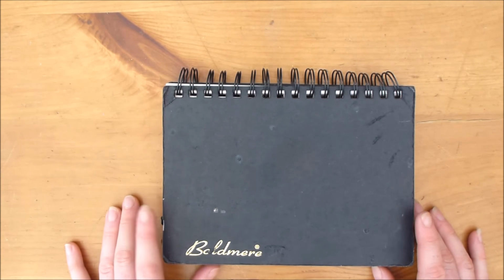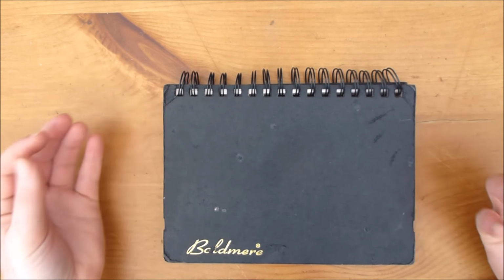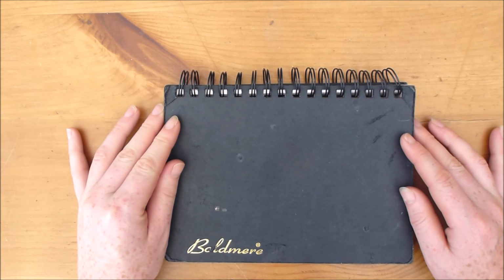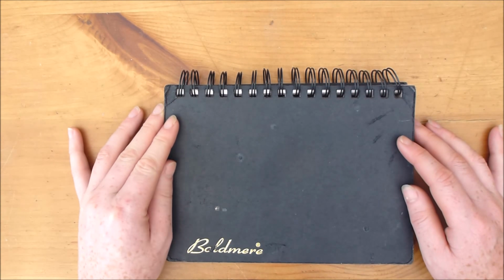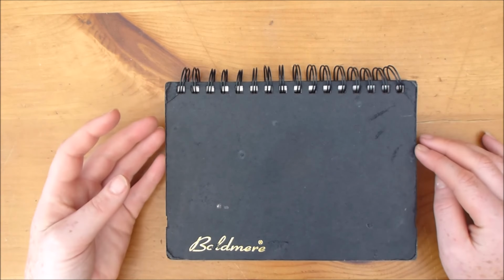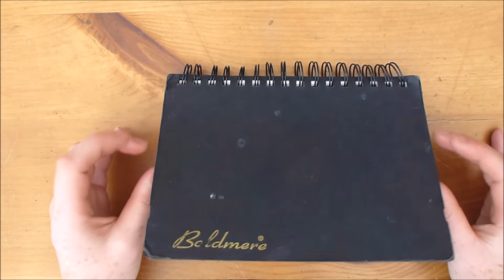So on with the show. This is the first sketchbook I'm going to show you. The first page is an old one because this is an old sketchbook, but I dug it out when I decided to draw a bit more and decided to use it up before I bought anything new. We'll start at the beginning, I suppose.